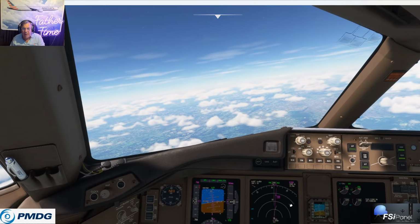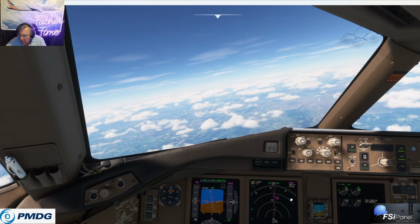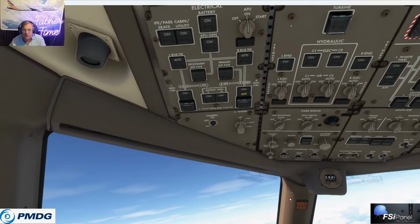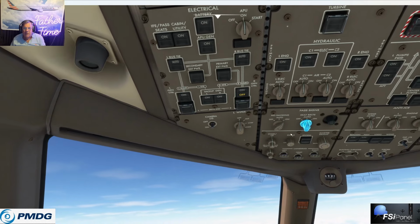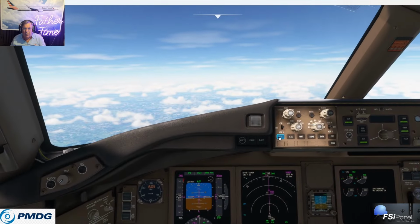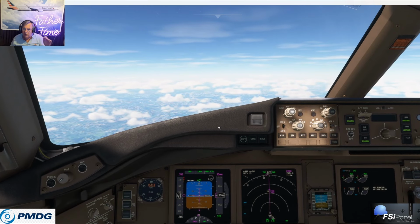I'm going to make a PA to the people, then we'll start looking at the vert. Ladies and gentlemen, it's Captain Rich. Welcome aboard. We've leveled off at our cruising altitude of 30,000 feet. For those of you who can look forward, you can see that we do have some medical situation going on with one of the passengers.